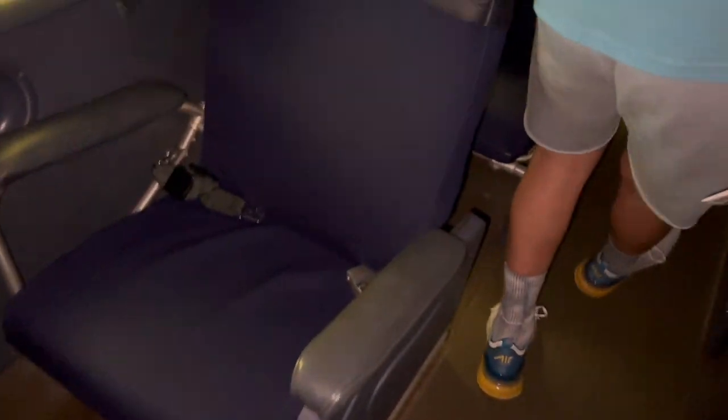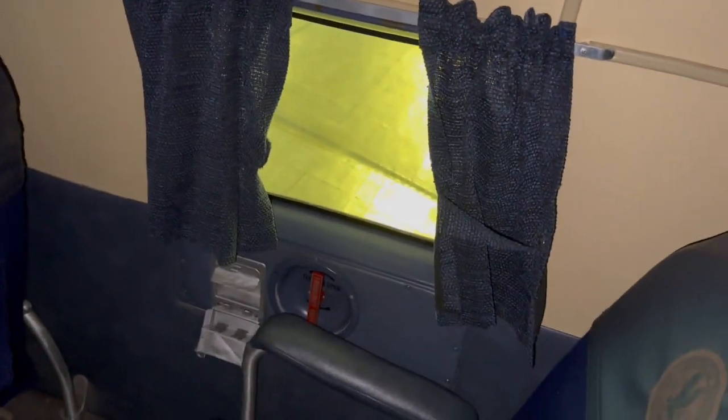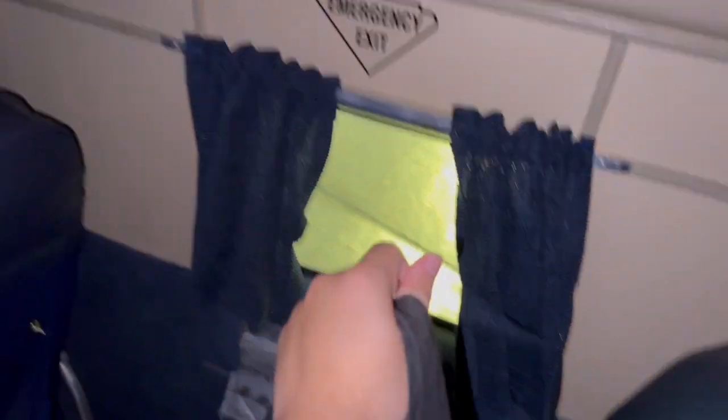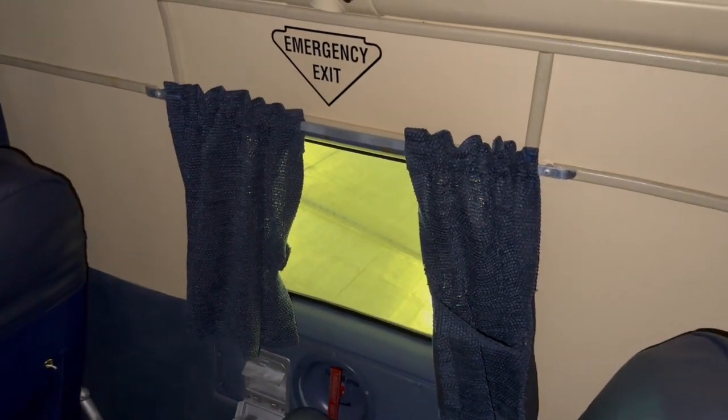And it's very steep when you go down. Don't trip, don't fall. And of course you got your emergency exit right there. Or I guess you can do the baseball slide. I think you would have to flip this lever and then you just push it out. Probably. Maybe. I think that's how it works. Yeah, twist it and then you just push it out.